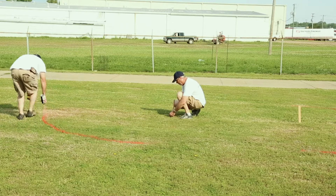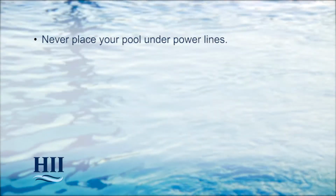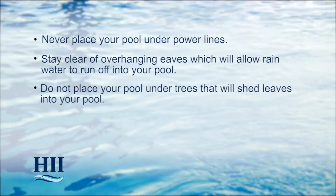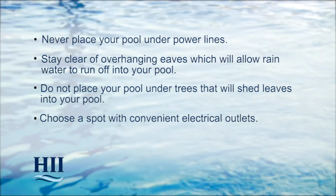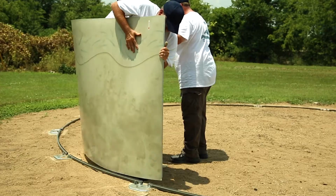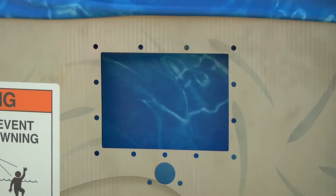Placement of your pool is a very important decision, and there are a few things to consider. Never place your pool under power lines, and stay clear of overhanging eaves which will allow rainwater to run off into your pool. Do not place your pool under trees that will shed leaves into your pool. Choose a spot with convenient electrical outlets for the pump and filter systems, and make sure there are no sprinklers in the area. Realize that where you begin to install the pool wall is where the ends will meet and is also where the skimmer and returns will be located.